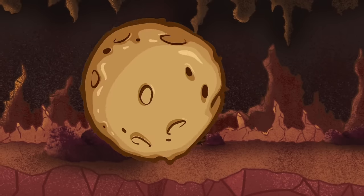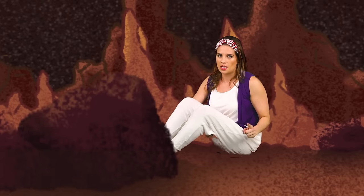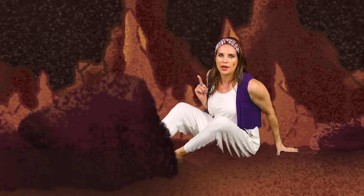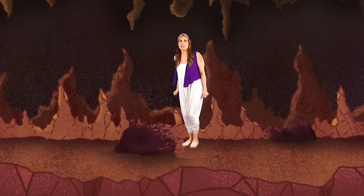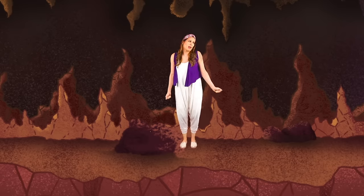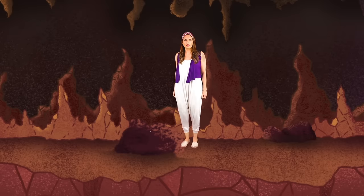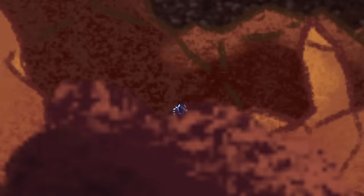No! Okay, that's not normal. This might be harder than I thought, but I gotta get that treasure. See, not so bad. It's just dark and scary and possibly booby-trapped. No big deal. Hey, what's that? A ring. Awesome. Shiny. I must be close to the rest of the treasure.